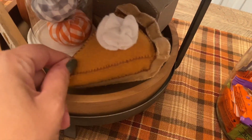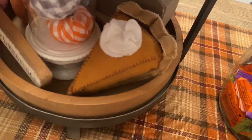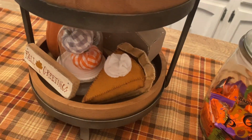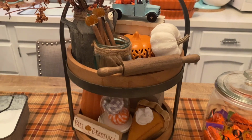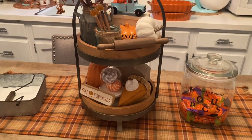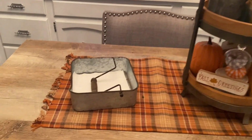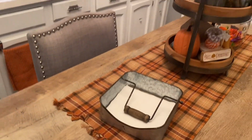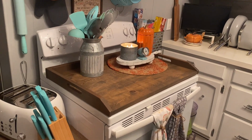And then the star of this show is definitely the little pumpkin pie here that's made out of felt. I got that at a local shop. She did such a good job with that. It's absolutely adorable. I love the whipped cream. Such cute details. But yeah, so that's the tiered tray. I usually just have that as my centerpiece. And then just a napkin holder from Hobby Lobby. Definitely going to get some fall napkins in there very soon.